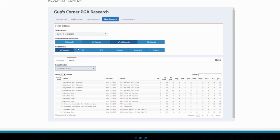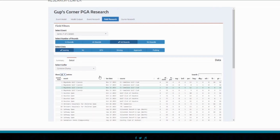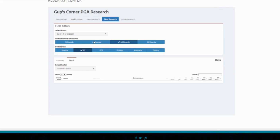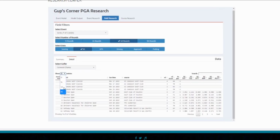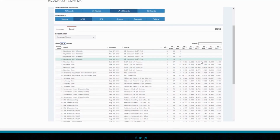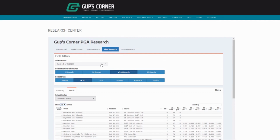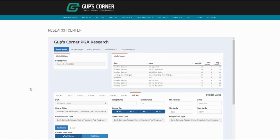Let me go, how's he playing coming in here? Let's look at how he's playing the last 48. His 48 is his good rounds. These are pure scoring, but I like to look at strokes gained, obviously. How's his form coming in to the key stats I'm looking into, based on the fact that he's done well here before? And I just made that up with Cameron Champ because that was the name I saw. But overall, that kind of gives you the high level view of everything you can do.